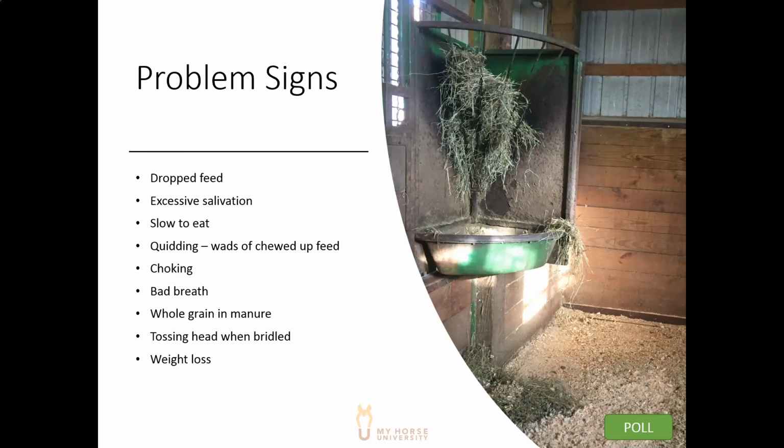So we're going to pull up our next poll. And our next poll is, what's your biggest concern in maintaining your horse's weight? So are you more concerned about the horse getting too fat, getting too thin, or maybe you don't have any concerns at all? Your horse is just maintaining right at that fit figure.